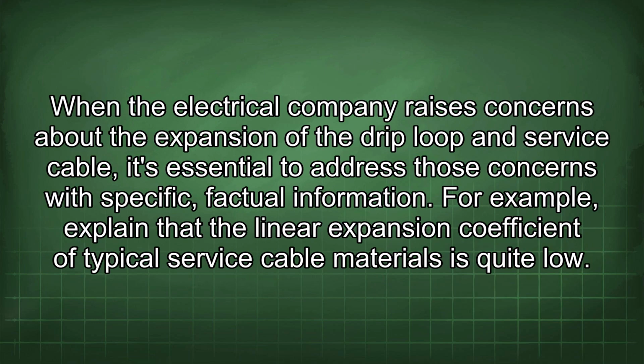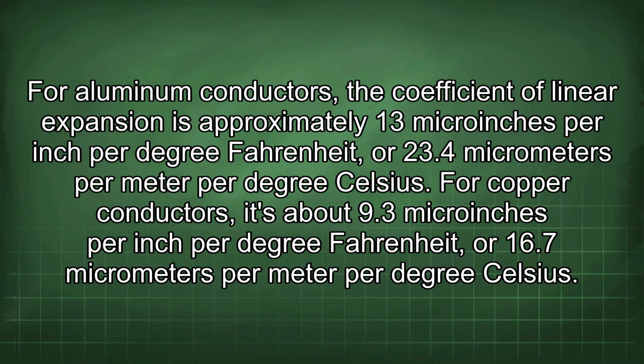When the electrical company raises concerns about the expansion of the drip loop and service cable, it's essential to address those concerns with specific, factual information. For example, explain that the linear expansion coefficient of typical service cable materials is quite low. For aluminum conductors, the coefficient of linear expansion is approximately 13 microinches per inch per degree Fahrenheit, or 23.4 micrometers per meter per degree Celsius. For copper conductors, it's about 9.3 microinches per inch per degree Fahrenheit, or 16.7 micrometers per meter per degree Celsius.